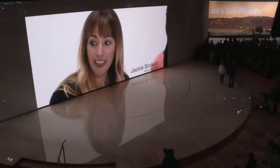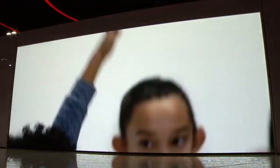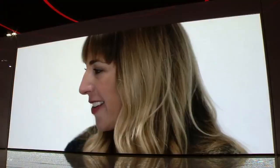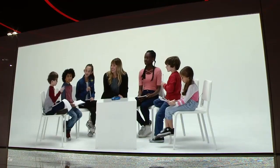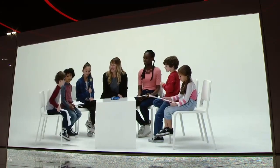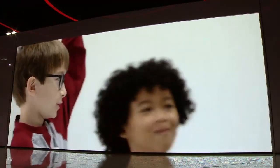My name is Jackie, and I'm an engineer on the Toyota Mirai. And I hear you guys have some questions for me? I have tons. Yeah? Who wants to go first? Okay, let's start with you. So why did you choose blue? Because it's the color of water, and that's what comes out the tailpipe of the vehicle instead of pollution. Really? Mm-hmm. Why does the car's antenna look like a time travel antenna? Because it's the car of the future.